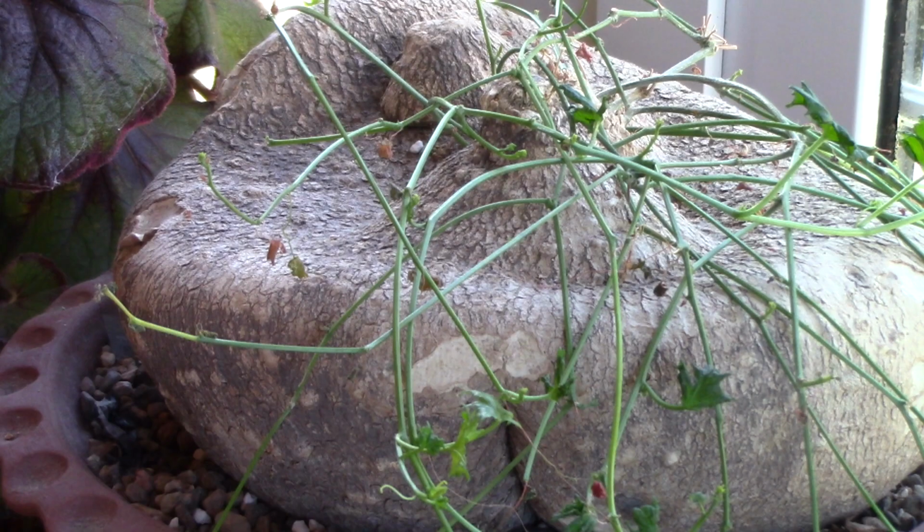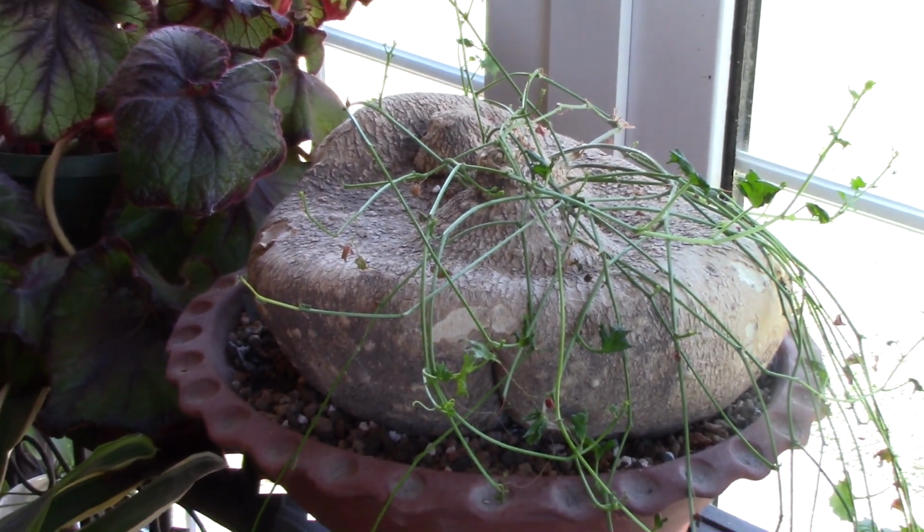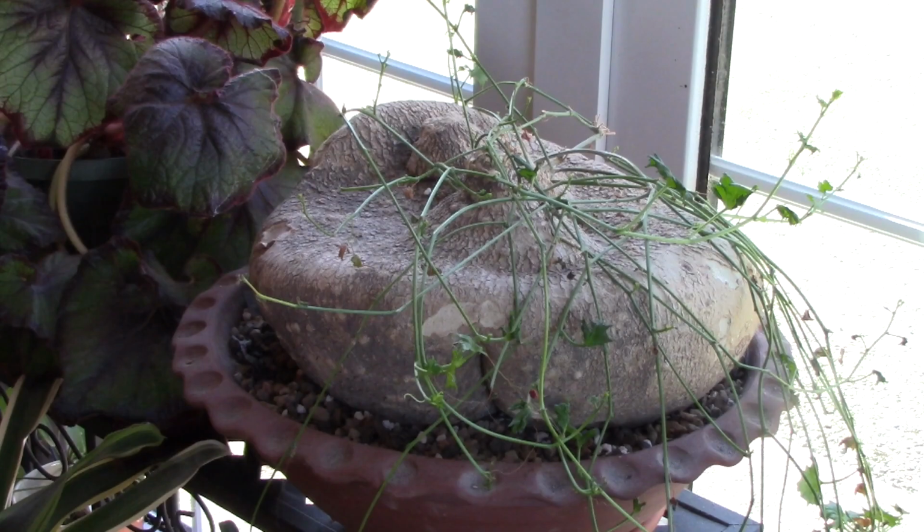The Ibervillea is a climbing plant, which you can witness from these tendrils that hang down in this case, but you can train them to go up. This might look like a giant potato to you, and I am very well aware it's not to everyone's taste, but it is definitely to my taste.